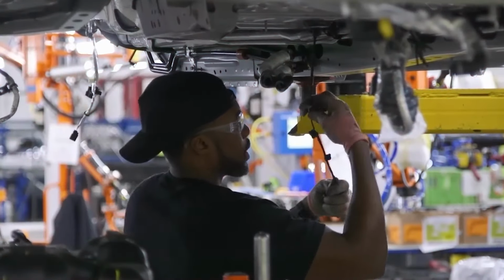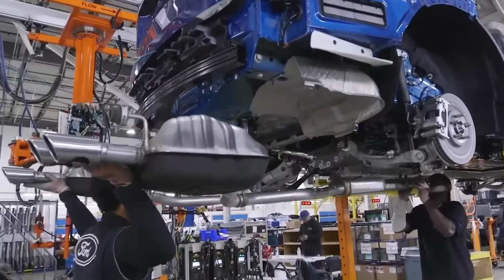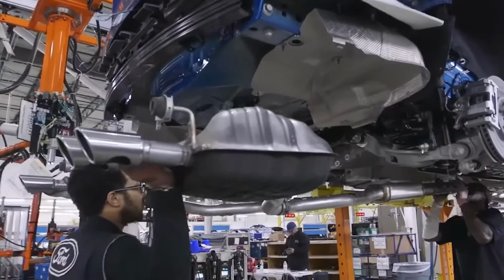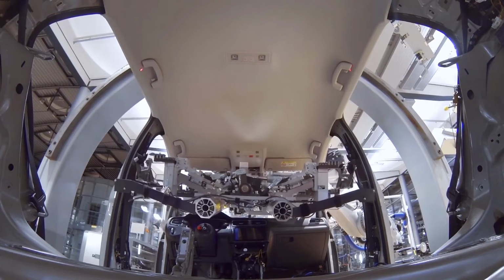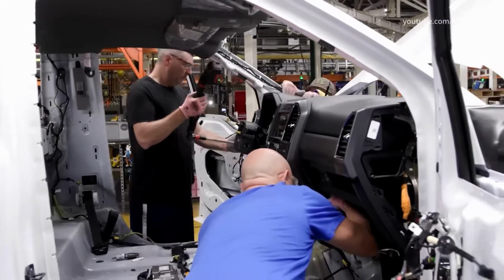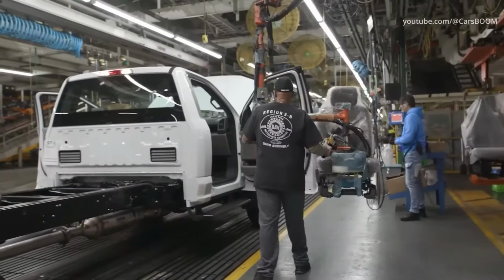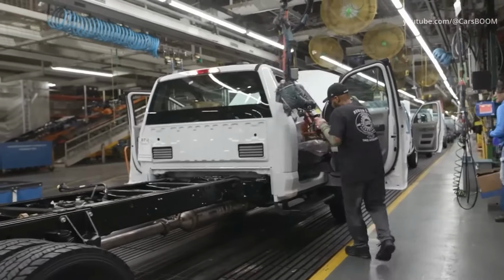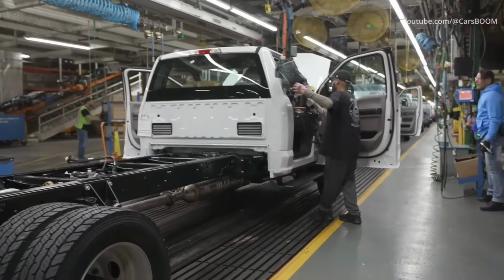As the vehicle moves along the assembly line, workers are positioned at specific stations to perform dedicated tasks related to seat installation. The first step involves bolting the seat frame securely to designated mounting points on the vehicle floor. Following this, workers connect electrical components such as wiring for seat heaters and power adjustments. This division of labor allows each worker to focus on specific tasks, enhancing both speed and precision during the installation process.